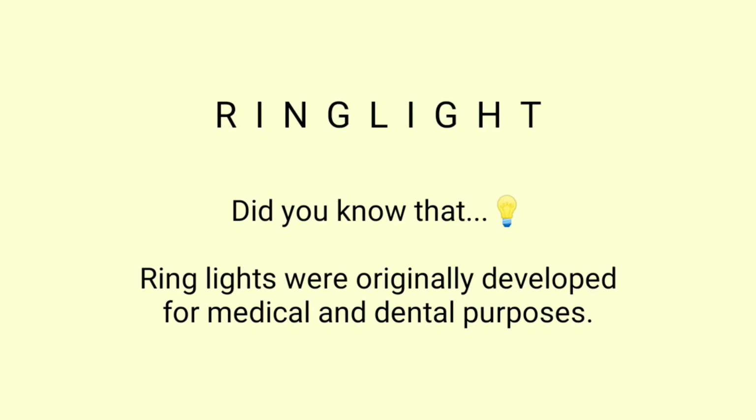Did you know that ring lights were originally developed for medical and dental purposes?